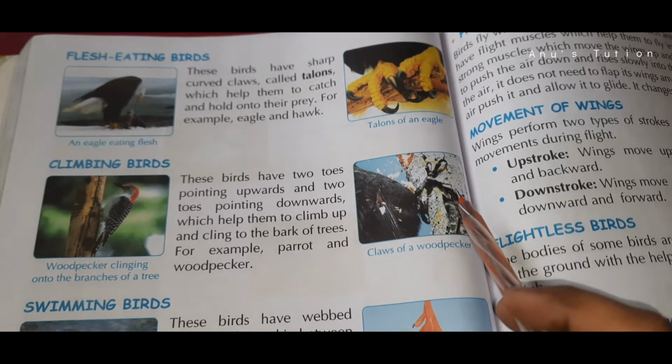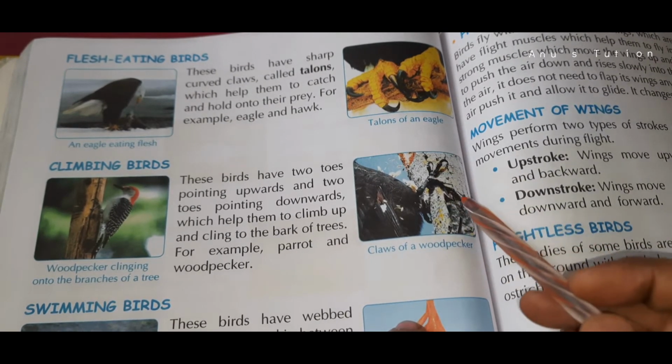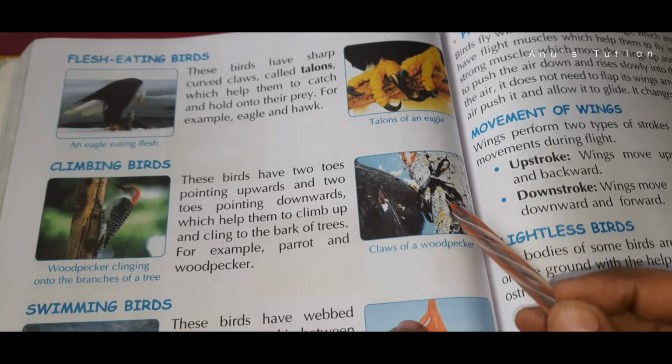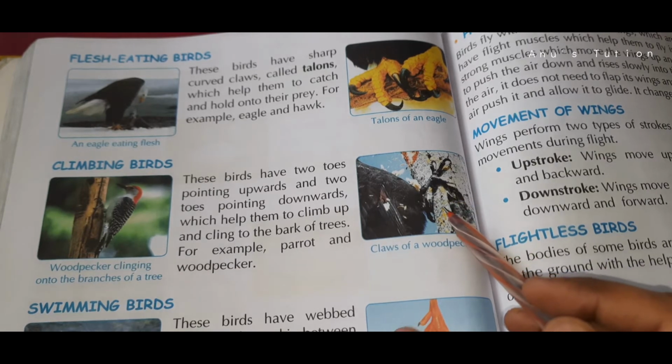See here, the claws of a woodpecker, it has two front, two back. That will help them to climb up on the tree very easily and cling to the bark of trees. For example, parrot and woodpecker also.